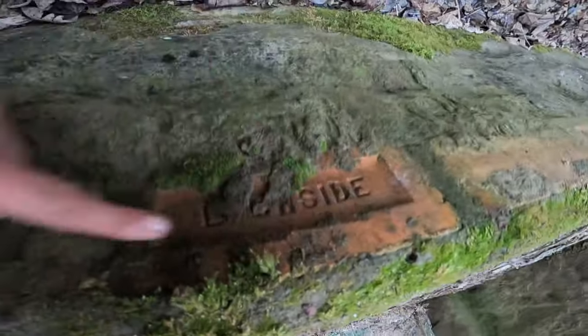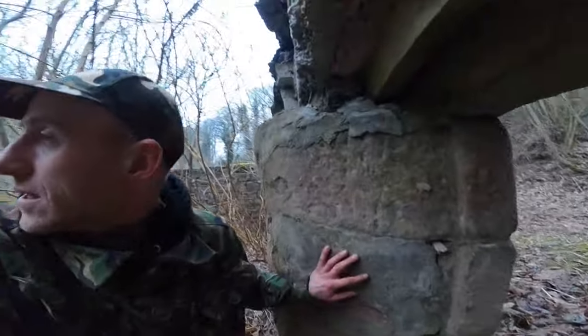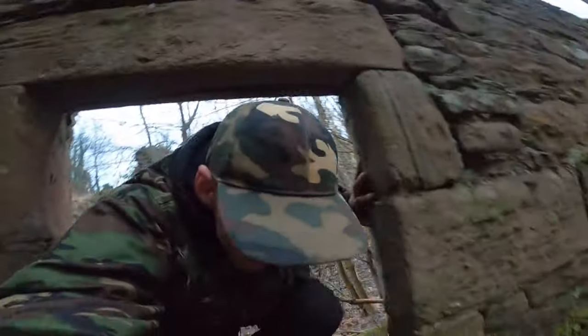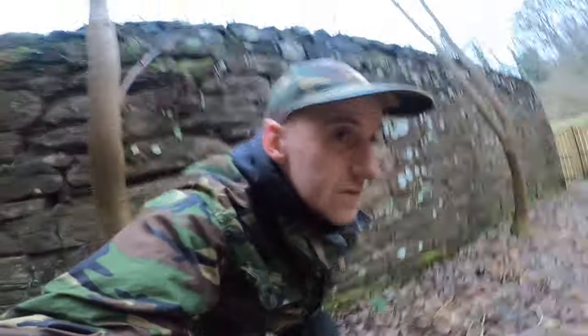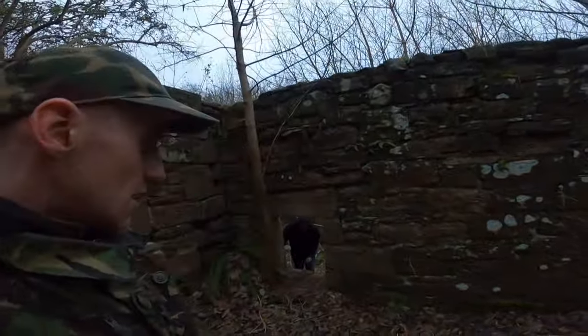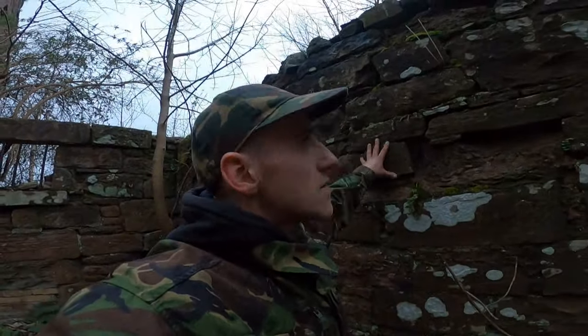And it says Lochside on these bricks. A lot of the bricks and things were like individually made at different places, and the writing's on them. And often I like reading the names on the bricks to see where they're from. And it's interesting to see ones which say Lochside. Often with these industrial buildings as well, they weren't built with the most perfect of stone, like some of the houses or mansions that we visit.